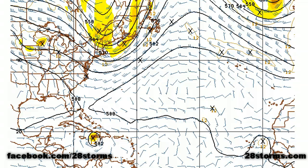The model is keeping a fairly large and powerful long-wave trough over much of the western Atlantic. Now, down toward the south, that is causing a bit of a gap or a weakness in the Atlantic subtropical ridge near the Bahamas. Now, as of right now, the GFS is not forecasting this trough to be strong enough to fully pull this storm toward the north and east of Florida, but instead it just keeps it on a general west to west-northwest heading instead of due west.